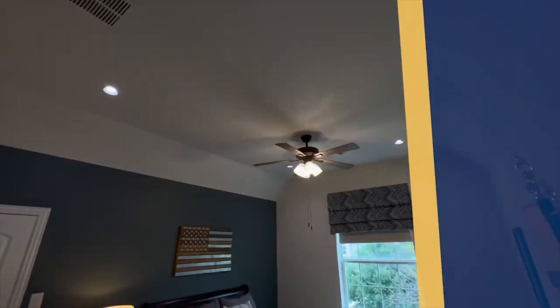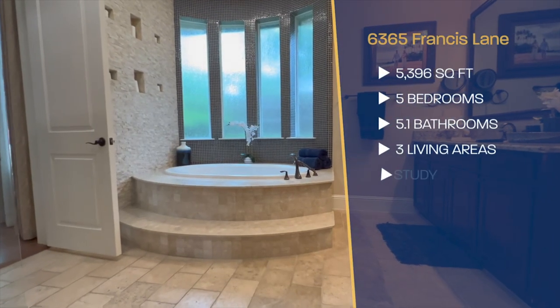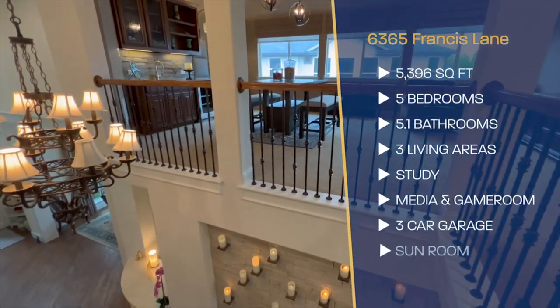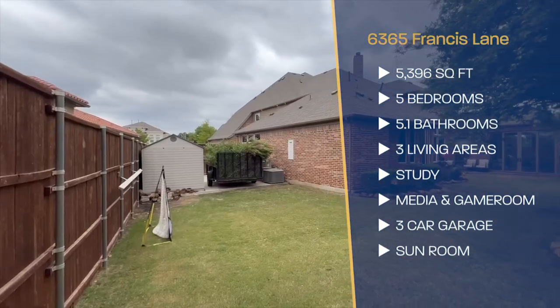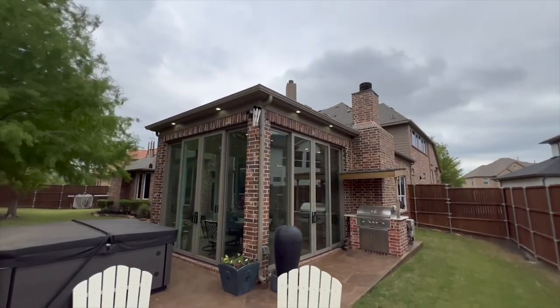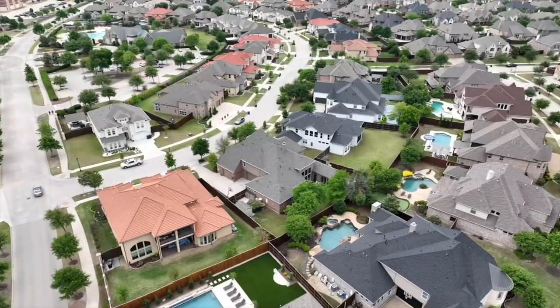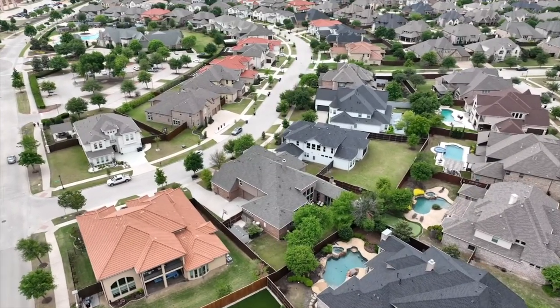This property features 5 bedrooms, 5.5 baths, 5 ensuite baths, and 3 living areas, a 3-car garage on a 0.3-acre lot, and an incredible added sunroom in the back with sliding doors for an incredible outdoor living experience. This home is valued at over $1.6 million. Plus, you've got Frisco schools, and they're top ranked.